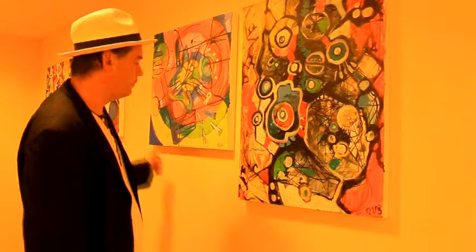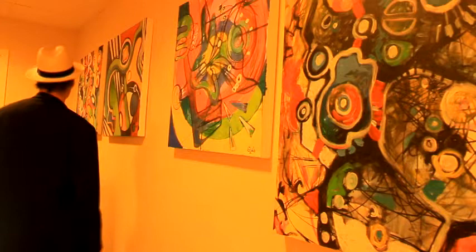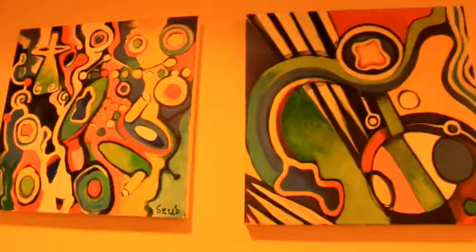further down the hall, we have some pieces that are, well, they're more abstract. So come along, don't feel constrained by the limits. I'll be showing these paintings here and lots more, so stay tuned.